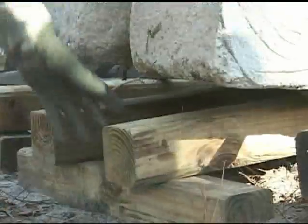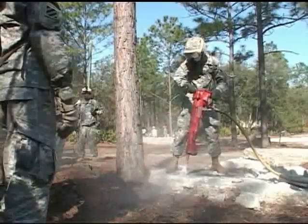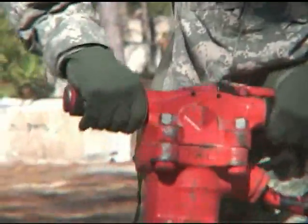We have breaching and breaking here. We teach them the principles of the jackhammer, how to properly use that to break through any concrete that may be in the way of a victim.